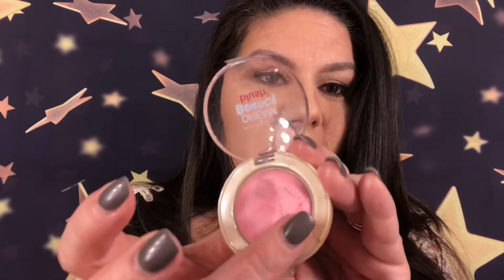This is in the shade 05 Pink Flesh. No, Flesh Pink. So let's go ahead and open it up. And when you look at this, it's a cream blush, right? Look at this, but it's weird. It's almost like, you see that? It's like a putty, you know? I don't know if so much pigment came off this blush though.